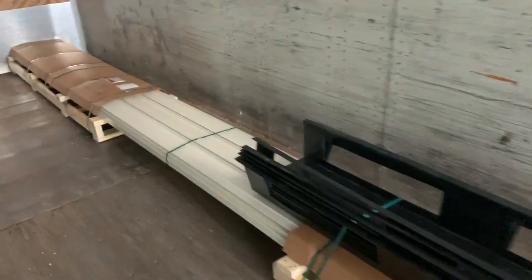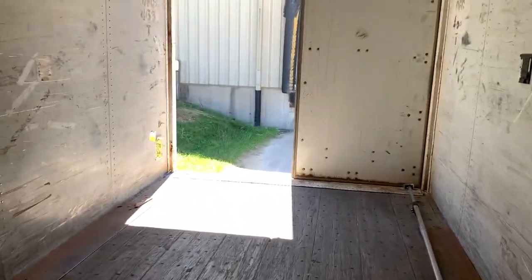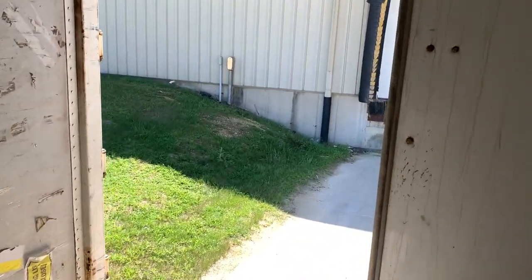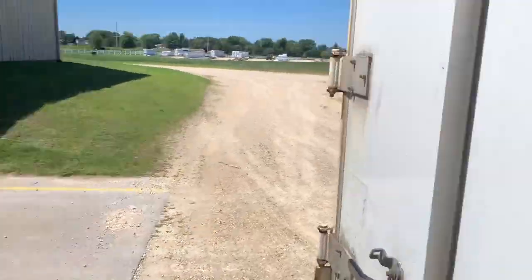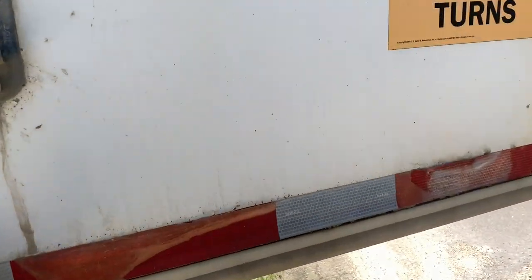To Hog Slat in Humboldt, Iowa. Man, if I wanted to, I'd get a lot in this trailer. I just don't know how to find parcels. We won't go far. Eat lunch. And we'll leave in a bit. I have to go find a truck stop.